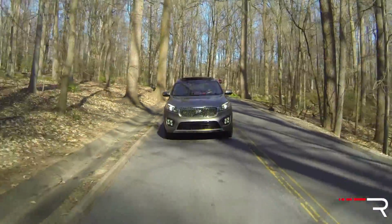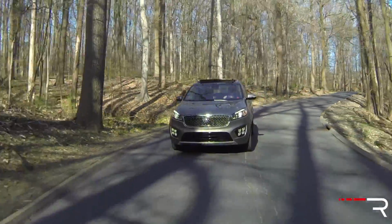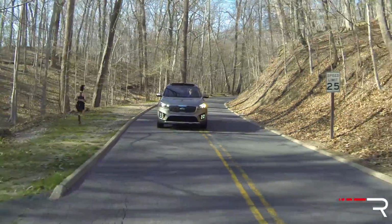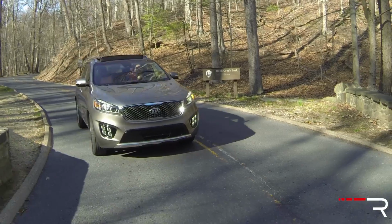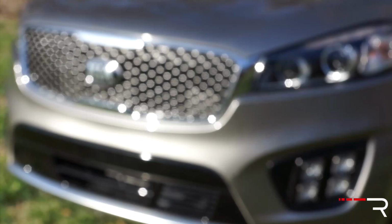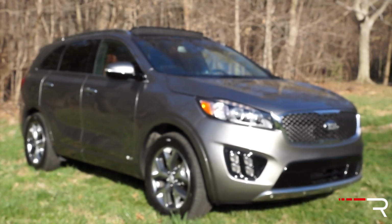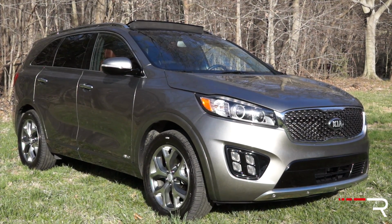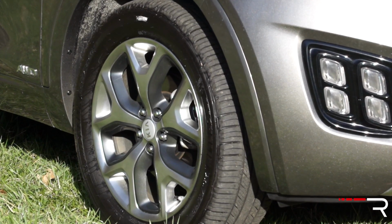Now you can see for this new '16 model, the third generation, Kia made a lot of changes to the design. It's a very nice evolution with some new features here and there. You still have the company's signature tiger nose grille at the front. These headlights look very nice, with the swept back design. And of course, my particular Limited tester does have these LED fog lights with a sort of egg crate shape individual housing for each of the LED lamps.